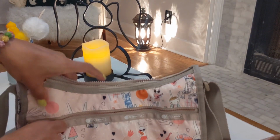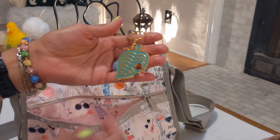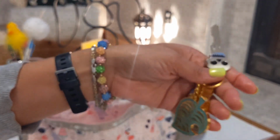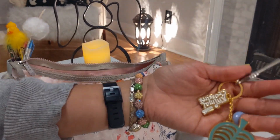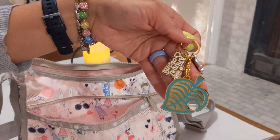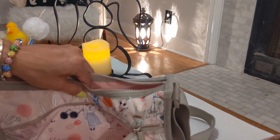Let me see if I have anything in the back. Okay, so in the back I just have my house key. And this is just a skull shape. And then this is an Animal Crossing little key chain. Absolutely love. My son got this one for me. Okay, well that is all I have in my bag, guys.